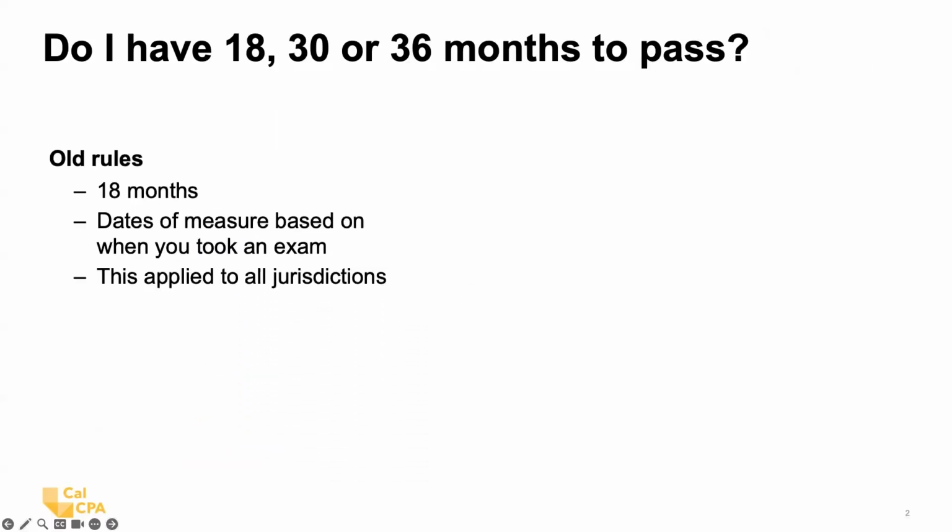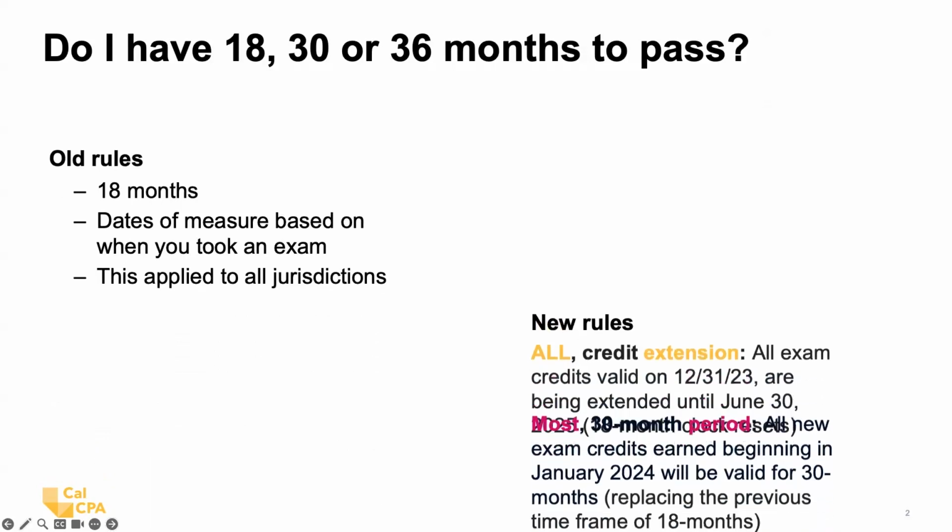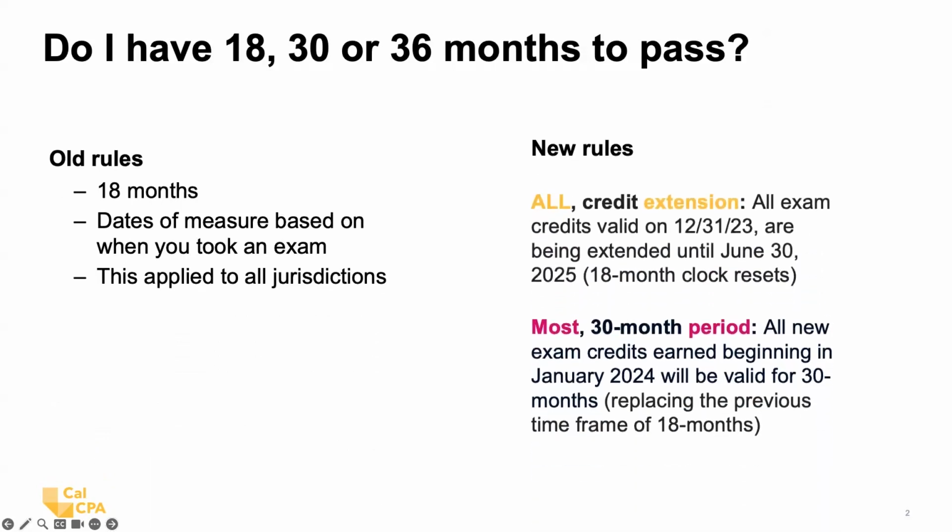So where these numbers are coming from is the old rules versus the new rules. The old rules were you had 18 months to pass. The date of measure was based on when you took an exam. And these rules applied to all of the jurisdictions. And now we have some new rules. So there are two different things to keep in mind when we're looking at the period of time.